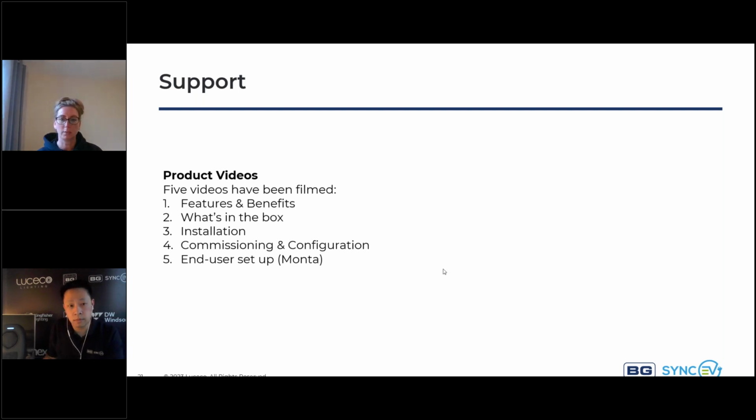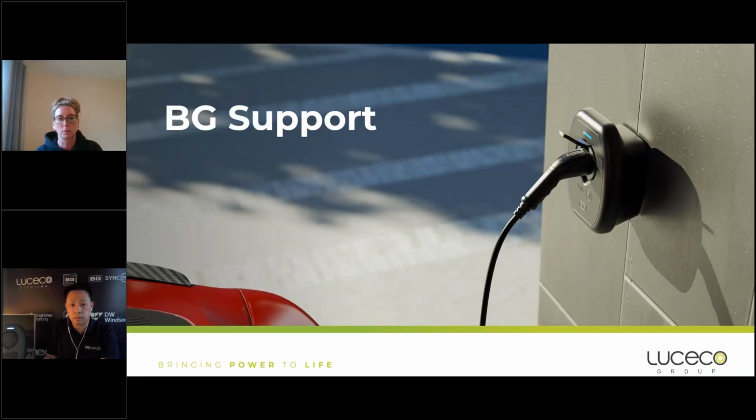Yeah, so on the back of what Leon's just shown you with his demonstration, one important thing to point out is the QR code and the serial number and password that Leon showed you on the paperwork that comes in the box and in the charger. That is the unique passcode to each individual charger.